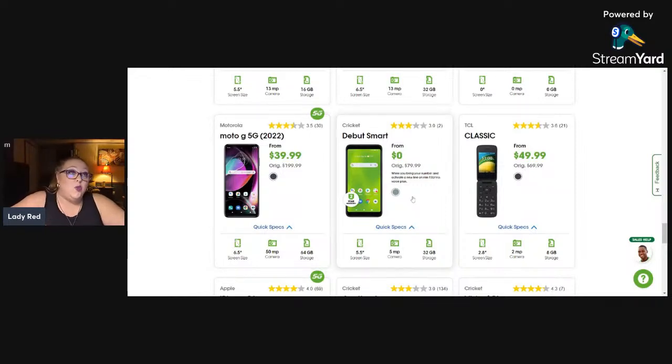Debut Smart, super basic. Grandma phone, okay? Grandma phone, talking text only. And the TCL Classic. As far as flip phones go, I like this one. It is so much better than any other flip phone Cricket has had in years. And it is a good phone.